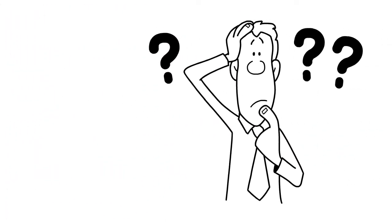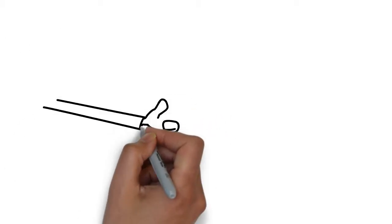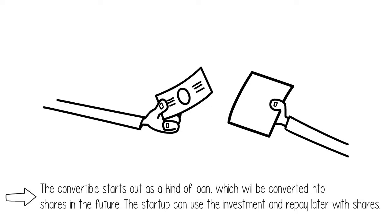So what is this thing called a convertible? The convertible starts out as a kind of loan to the company, but it's a loan that will be converted into shares in the future. The startup can already use the cash investment and repay only later with shares.